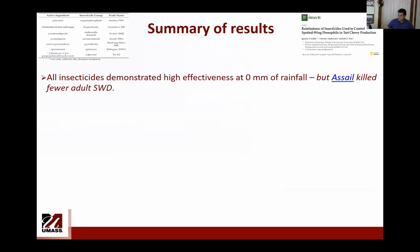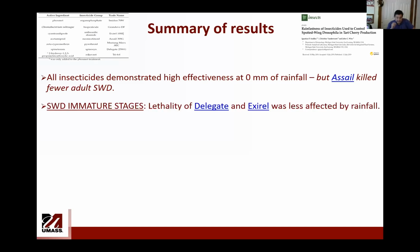So what I found is that all treatments were very effective in the absence of any rain. But the least effective material for adults was Assail. Then this line shows the information about the immature stages, the eggs and the larvae. So they found that Delegate, which is spinetoram, and Exirel were less affected by rainfall. So they have a better ability to stay in the fruit and kill some of the larvae and the eggs which are being laid by the females.